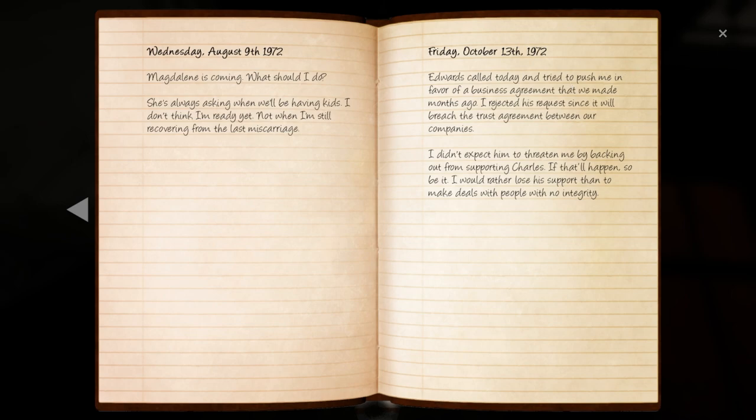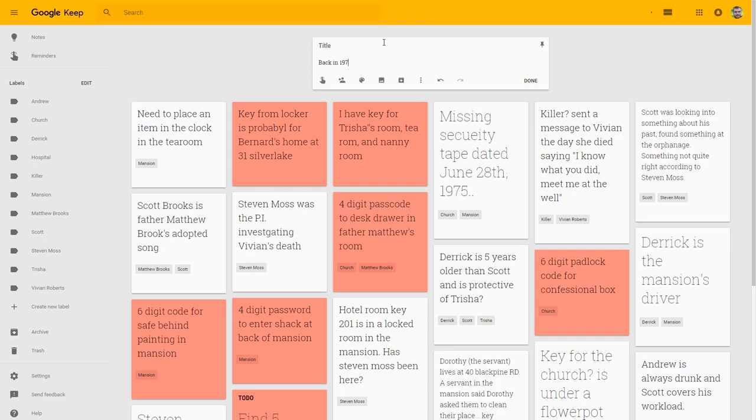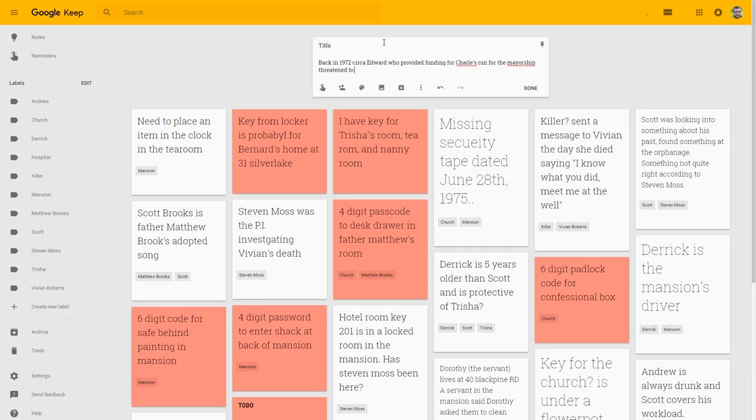I should probably make a note of this. So, back in 1972, I don't know, circa. Edward, who provided funding for Charles' run for mayorship? Question mark? Whoa, terrible spelling. Mayorship. Threatened to pull out of the deal because Vivian didn't agree to some bullshit.